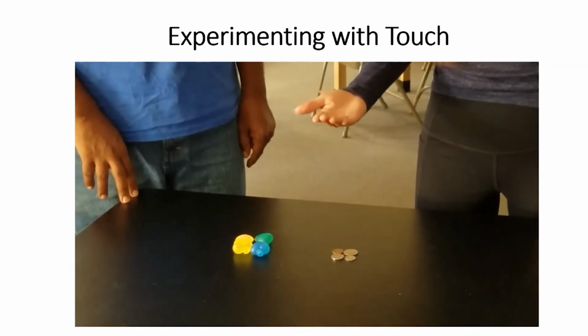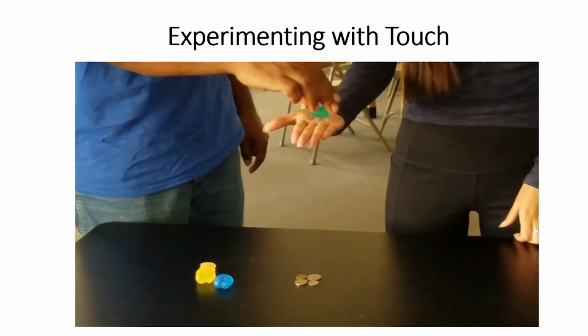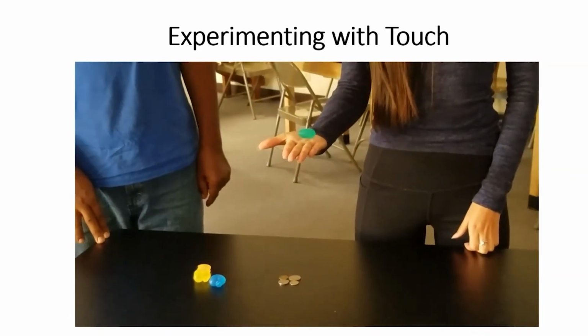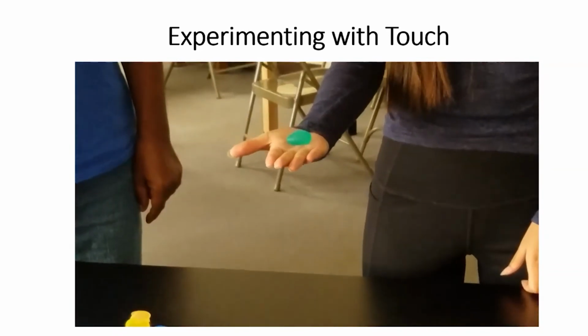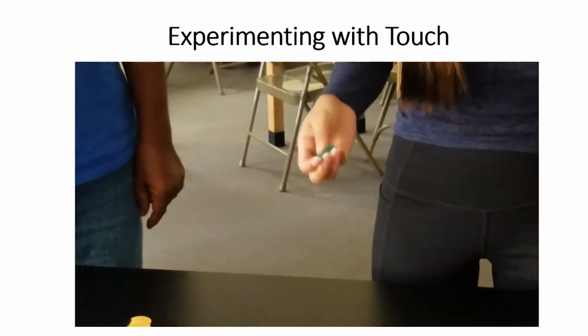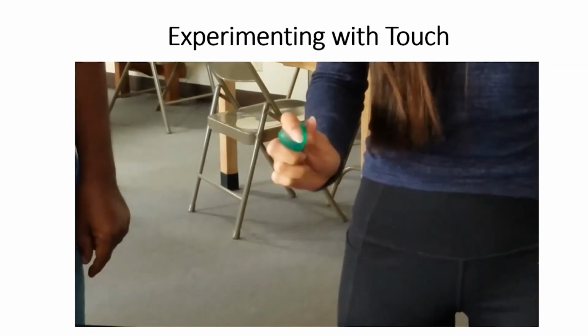So what you're going to do is have your partner grab an item while you don't look, and hold your hand out flat. And now you're just going to guess what you think that item is. So I think that's a diamond. And then you're going to keep your eyes closed and move the item to your fingers so you can feel it. And now I can feel that this is actually a harp.